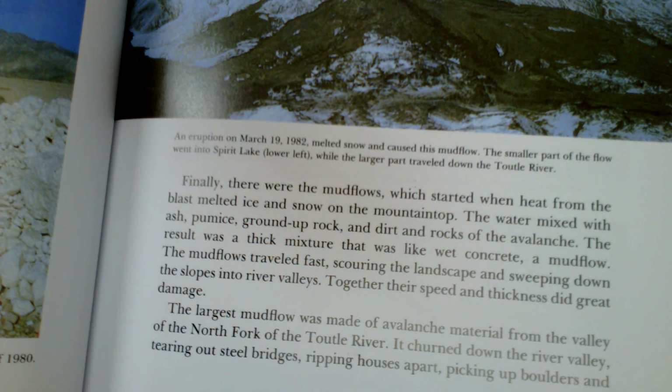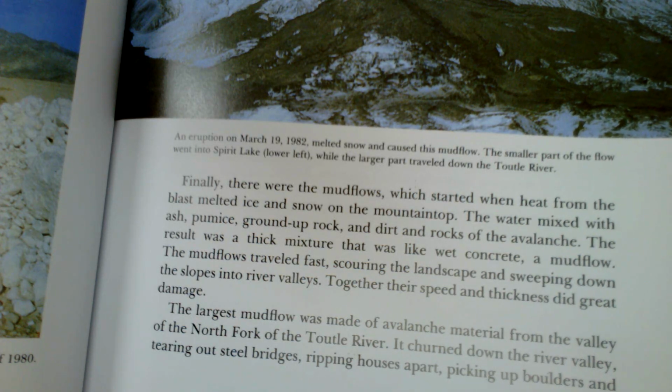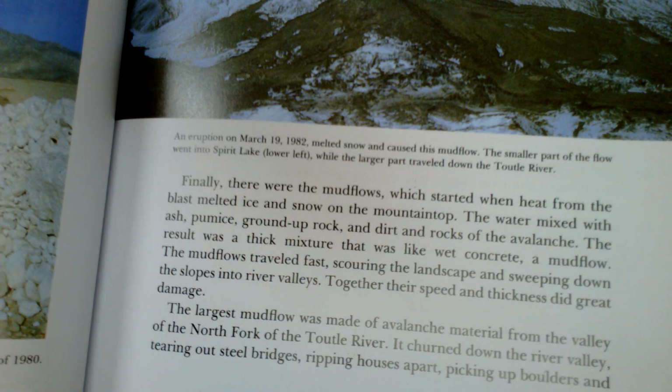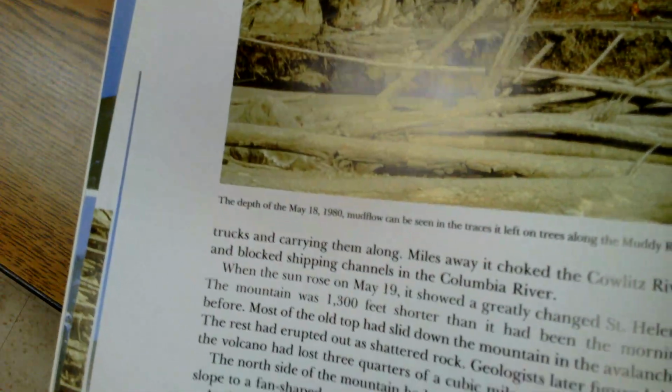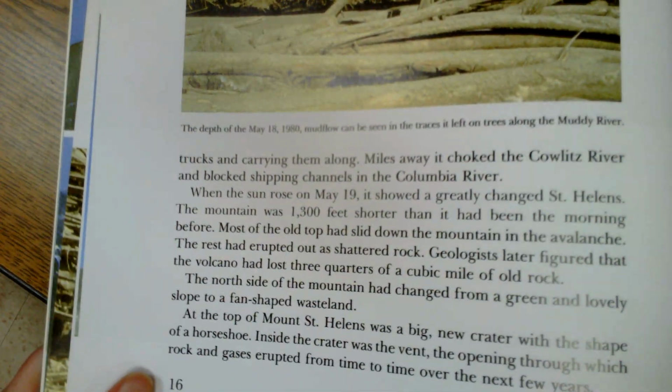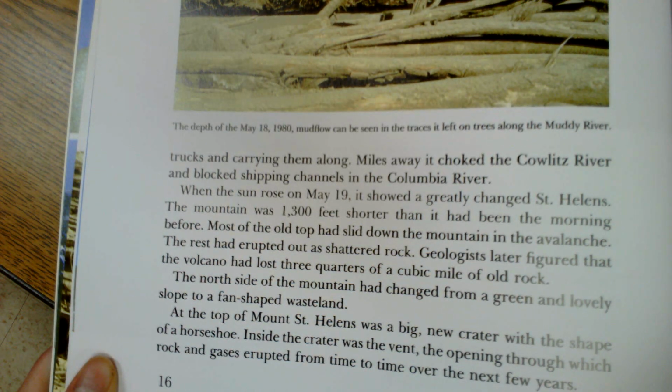The largest mud flow was made of avalanche material from the valley of the North Fork of the Toutle River. It churned down the river valley, tearing out steel bridges, ripping houses apart, picking up boulders, and trucks and carrying them along. Miles away, it choked the Cowlitz River and blocked shipping channels in the Columbia River.